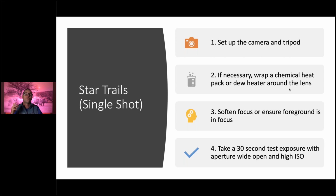So we actually don't want the stars in focus. Remember how when we were out of focus, the stars were bigger and a little bit furry?